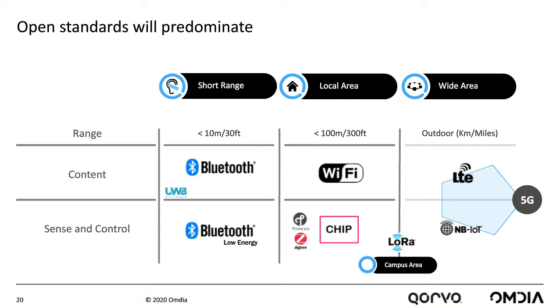As we move into the local area, again, content-wise, Wi-Fi 6 and Wi-Fi 6E really solves a core capability in that distribution and connectivity. And as we get into the sense and control side, we're seeing a lot of really promising activity in the industry. There's been CHIP that is now really a conglomeration of multiple major players in the industry working together to have interoperability amongst the technology protocols used, being Zigbee and Thread predominantly in that area.